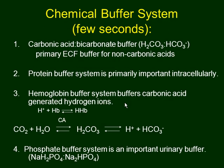So the first is the chemical buffer, and you have to know all 4. There are 4 of them. You want to know what they buffer and where they do it. So carbonic acid bicarbonate buffer works in the extracellular fluid for non-carbonic acids. It's called the carbonic acid bicarbonate buffer because those are the chemicals that do the buffering. That's not what they're buffering. They don't buffer carbonic acids.